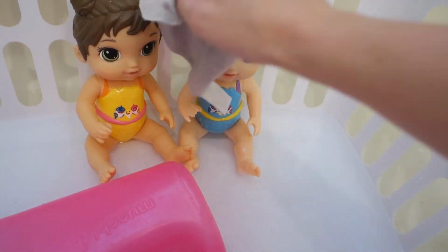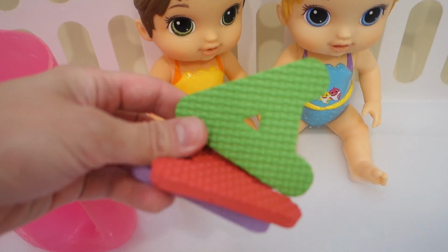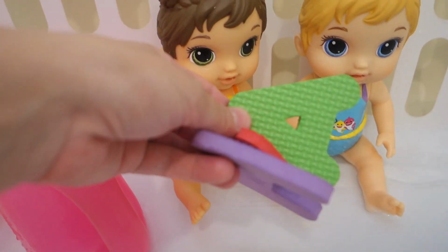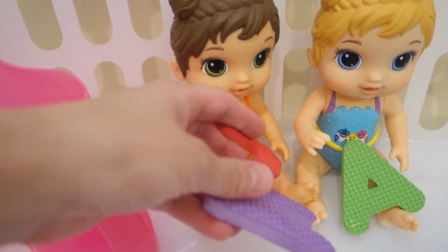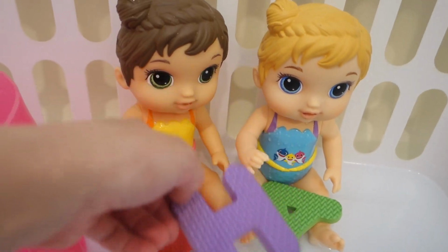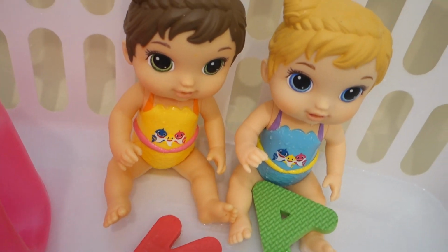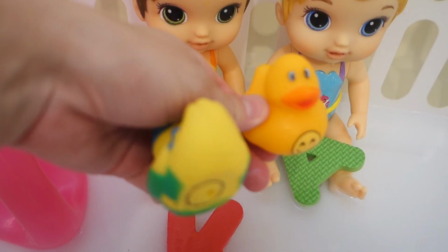There we go. So I don't have very many bath toys. I like to keep it really simple for them, but I do have some of these foam letters that they like to play with. So I'll put some of those in the tub and sometimes I'll just chew on them. They don't really play with it that much yet. They're still pretty little. But yeah, I'll just give them some of those. And I also have a couple rubber ducks.